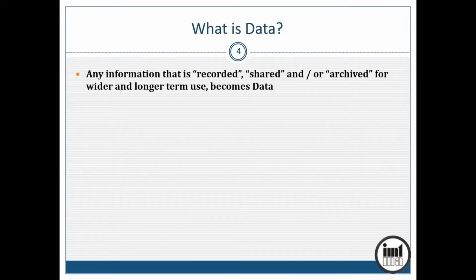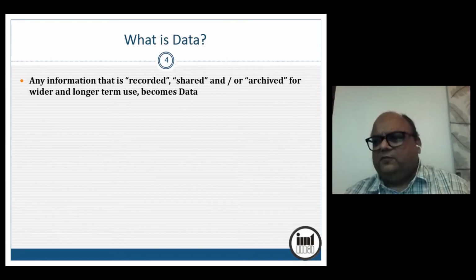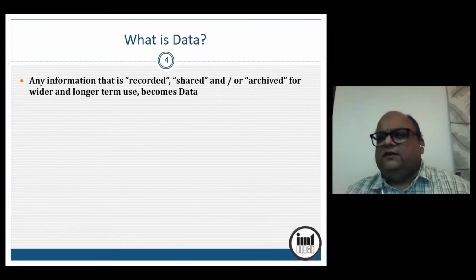Any information that is recorded, shared, or archived for wider and longer term use becomes data. Many times people ask me, let us say you have a force sensor, a load cell in a machine, or a vibration sensor or a thermometer. It is picking up some reading, or you have a measuring instrument which has a reading. Now that is a reading, that is a signal. But what is the difference between signal and data?